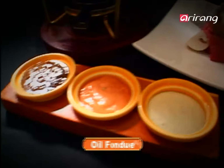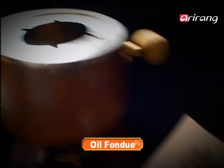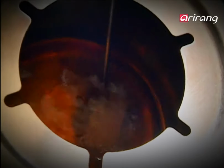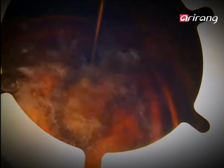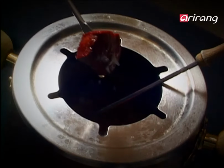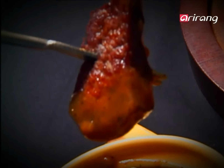Heat oil in a Catalan pot and chop ingredients into bite pieces. Your oil fondue is ready to go. Once the oil in the pot starts to boil at a high temperature, put in the meat, seafood and mushrooms on a skewer. Take them out when the ingredients are crispy on the outside, dip it right in the sauce and have a taste of some delicious oil fondue.